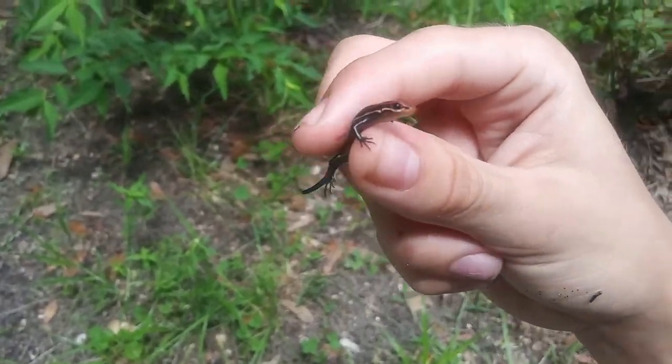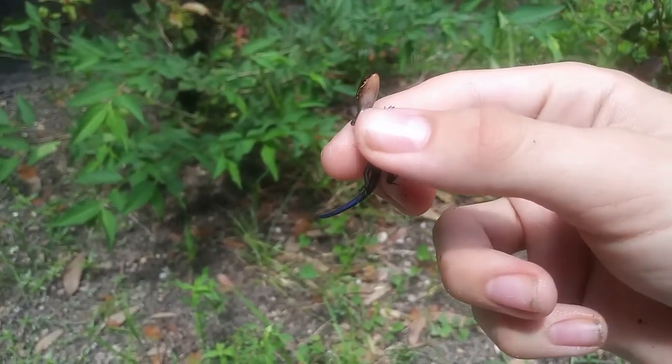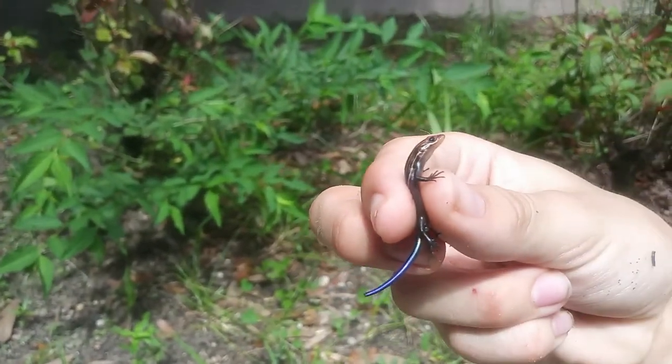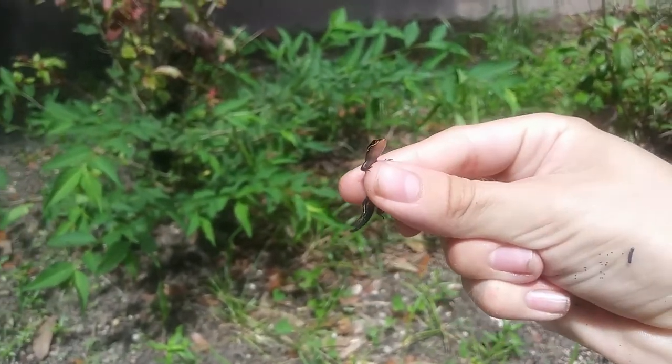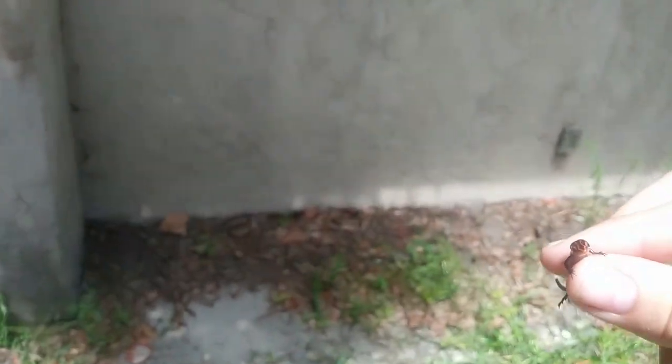So this little guy I caught right here is a southeastern five-lined skink. Very small one. He was on the side of a wall, just kind of crawling up there. So I got him. I'm not going to hold him for too long. I'm just going to put him right back where I found him. These are pretty common species to find around here.